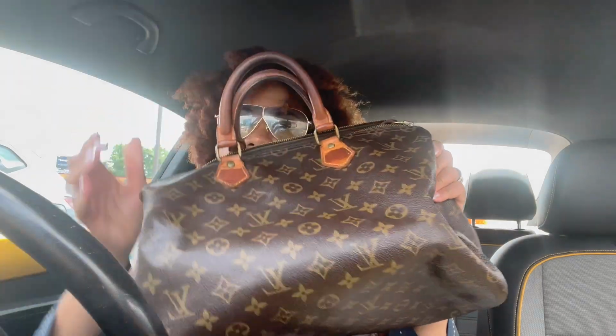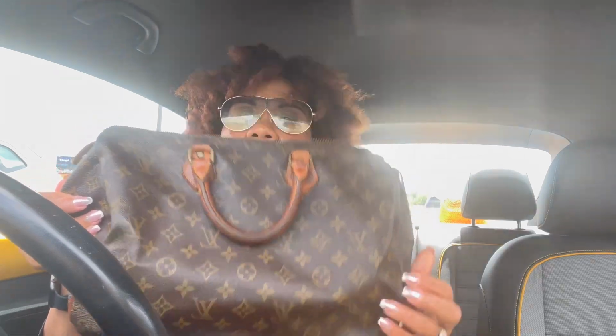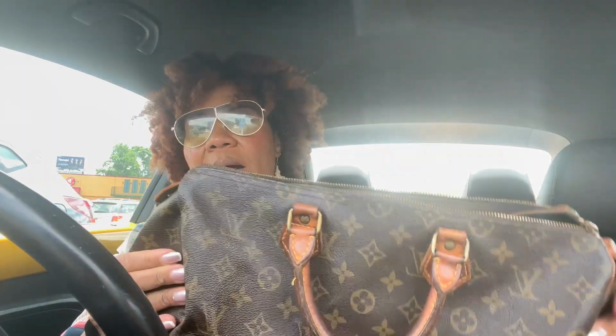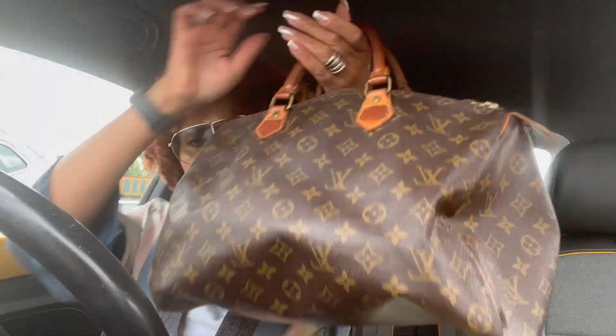So I believe this is the Speedy. Is this the Speedy 35 or Speedy 40? Oh, actually, it usually says the number of the make of the bag. And I believe it is the 45. So it's a nice large duffel. There's no tears. I always wonder, how are people just throwing this in the bag and just chucking it? Wouldn't they want to pass this down?